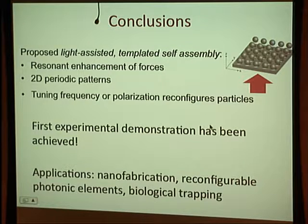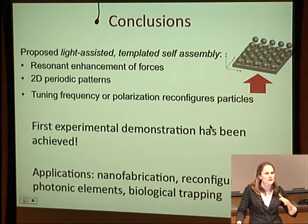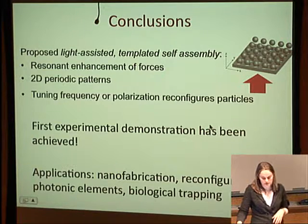Alternately, this whole thing is in itself a reconfigurable or tunable optical element. So in terms of integrated optics applications like filters and sensors, the fact that you can use optical forces to controllably add to your structure or remove from your structure could be used as a way of tuning it to get reconfigurable filtering or transmissive elements.